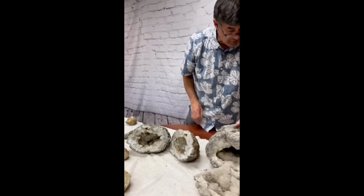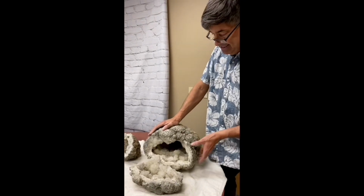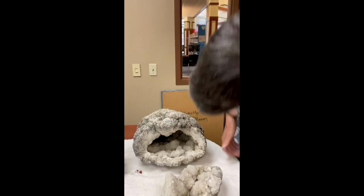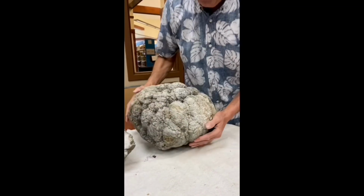And we shift over here to our very last geode that I'm going to show you. You can see that this one is pretty substantially even larger than that. I did weigh this. It's about 65 pounds. And yes, this used to be, if I can get this right, one solid rock.